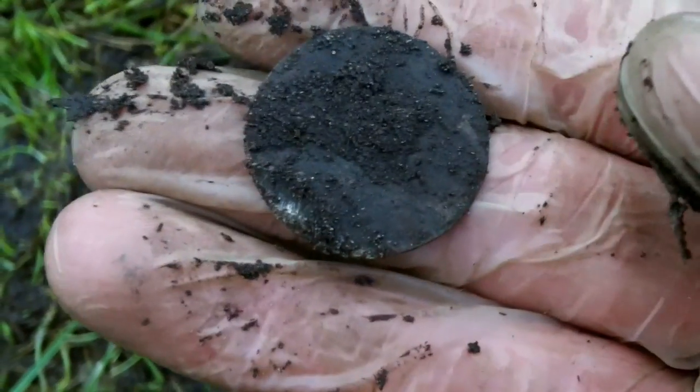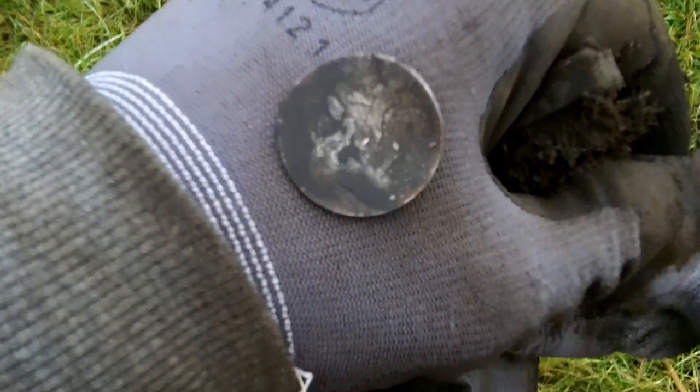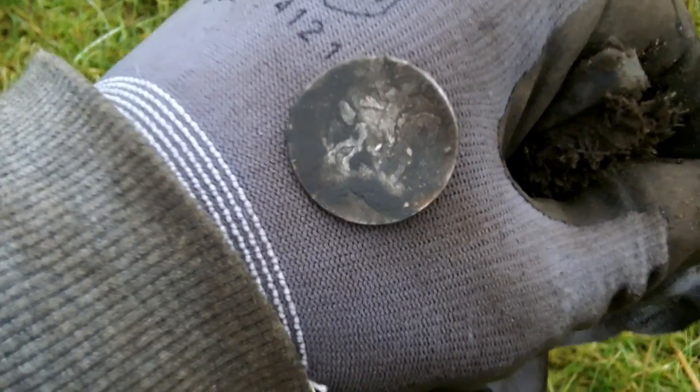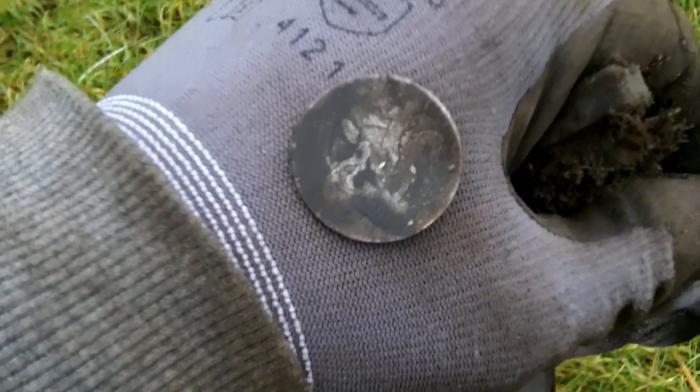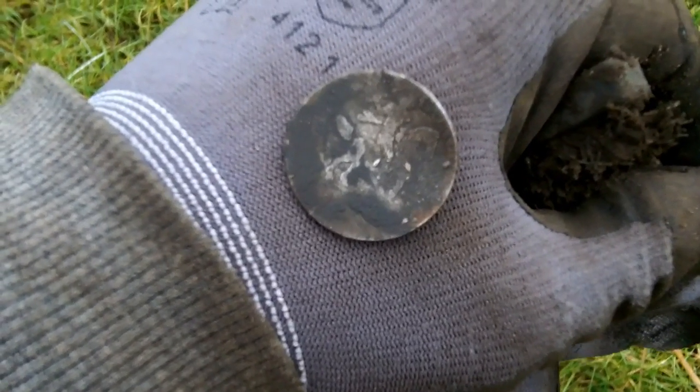Finally silver. Woohoo! Well, as you can see, it's a big silver coin. It's from the 17th century. And it's a leeuwenschelling or a rijderschelling. And in England you call it a sixpence.